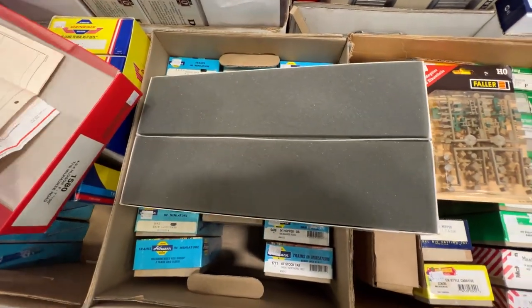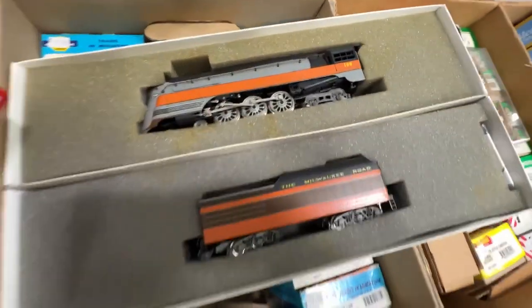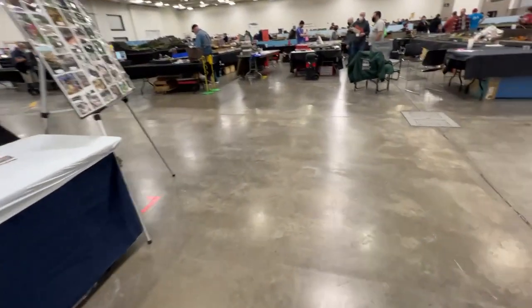This one was priced much steeper than the last one. The one that I bought from their store was $300 out the door. This one was $500. Both sets did include the 5-car set, though, so there's always that to think about.